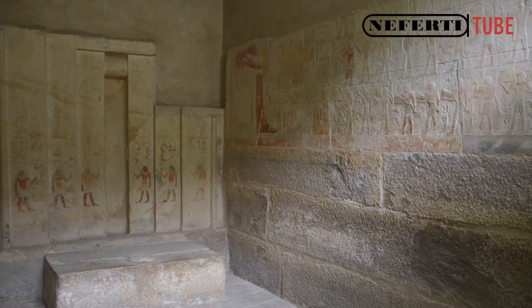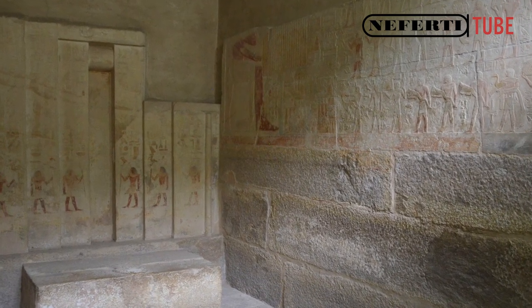There are also open rooms that allowed anyone to enter the mastaba. Usually, it was the family and friends of the deceased who entered the tomb to pray for him or her or to bring food and drink. So while there may be many rooms in a mastaba, the dead person will never be found in any of them. The deceased is never buried in but under the mastaba.